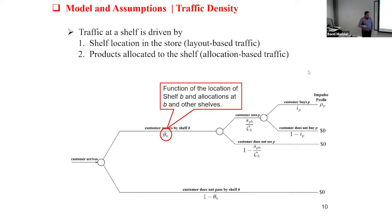So a customer will arrive at the store, and first of all, they will decide to go to shelf B. They will go to shelf B with a probability of theta B. This theta B is actually the traffic. This is our main ingredient for traffic. Once they get to the shelf, they will see the product with some other probability, and we're taking it easy here. The probability is the space allocated to the product over the shelf length. So the more space you give to the product, the more likely they are to see it.